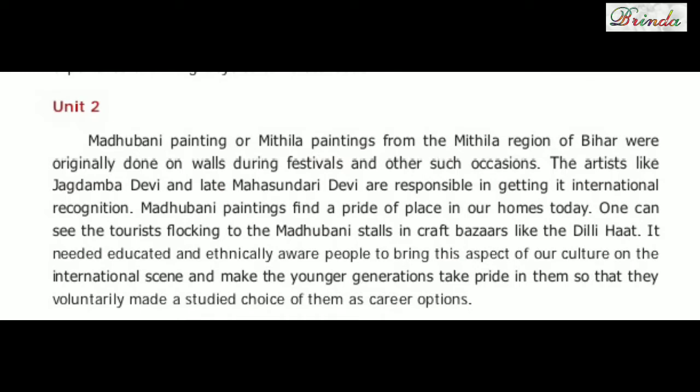Unit 2, listening passage. Madhubani painting or Mithila paintings from the Mithila regions of Bihar were originally done on walls during festivals and other such occasions. The artists like Jagadamba Devi and late Mahasundari Devi are responsible in getting it international recognition. Madhubani paintings find a pride of place in our homes today. One can see the tourists flocking to the Madhubani stalls in crafts bazaars like the Delhi Haat. It needed educated and ethically aware people to bring this aspect of our culture on the international scene and make the younger generation take pride in them so that they voluntarily make a studied choice of them as career options.